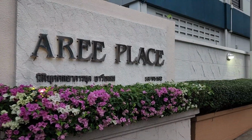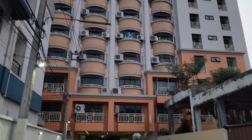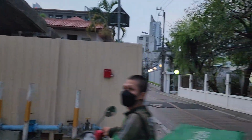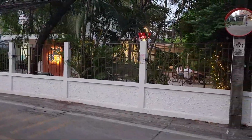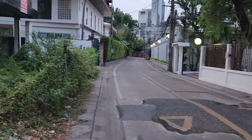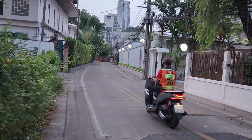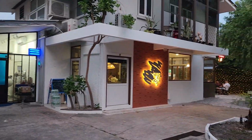Now here's the RE place. Looks a little basic, but still nice. And a nice restaurant across the way here, the neighborhood.